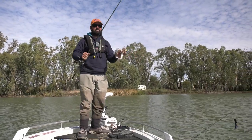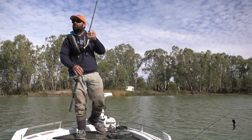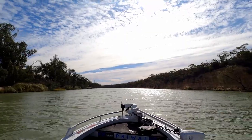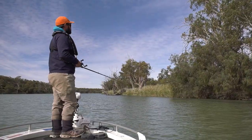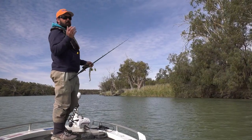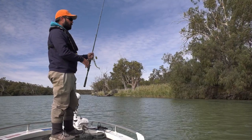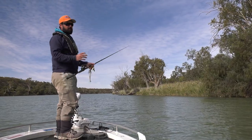Well, that's the last of those good snags. And go right back to the start and fish it all again. So I'm back up working through these snags again. Did it all with the crankbait this morning, and now I've switched over to the big twin spin. Gonna work through it all again.